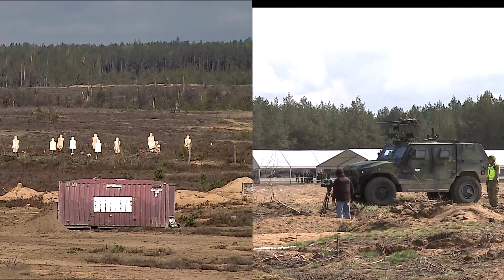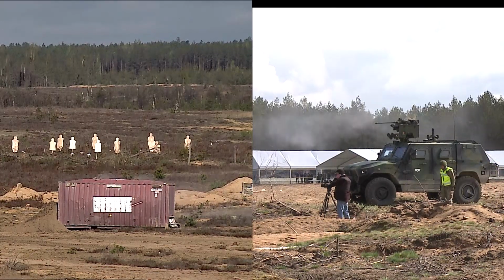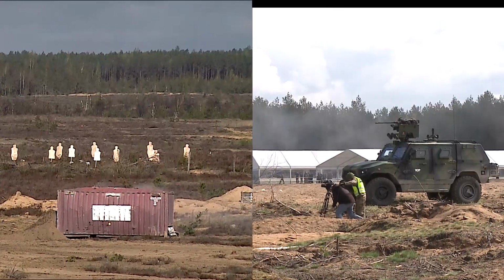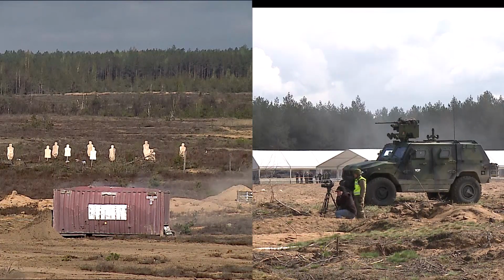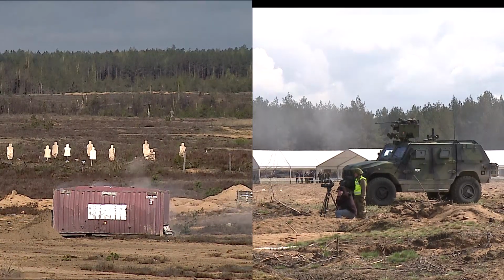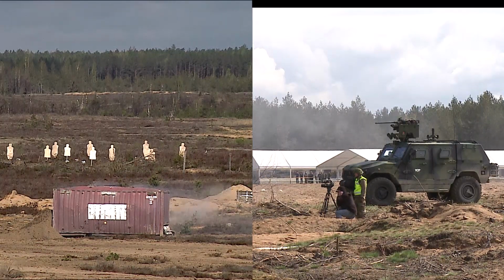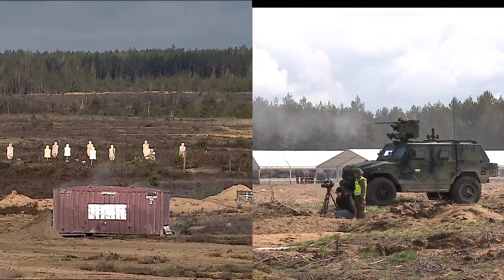So the distance is roughly 230 meters. Yes, that is correct, 230 meters. And Kongsberg has delivered this weapon station to 19 countries now, and worldwide we have delivered more than 18,000 units. So it's quite impressive numbers. It is. It is. What's really interesting.